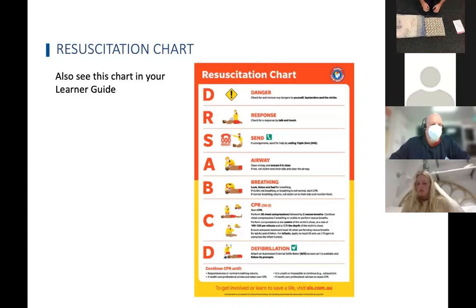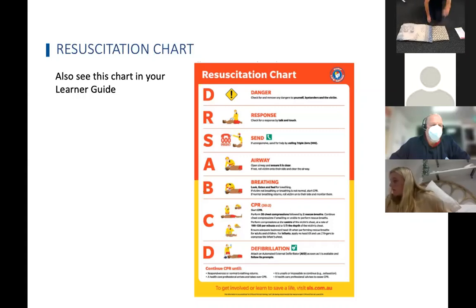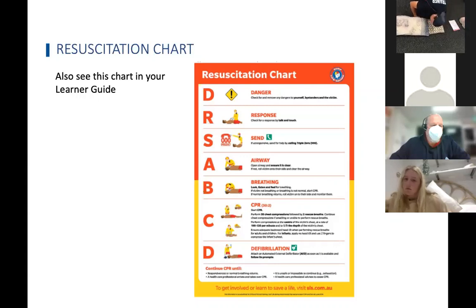Mouth is clear. If the mouth wasn't clear, we would roll and clear the mouth with our finger or one of their fingers. You can use their finger. You don't want to get yours yucky. Airway is clear. Breathing, B. Look, listen and feel for the rise and fall of the chest. Look at the chest, listen, and feel their breath on your cheek.